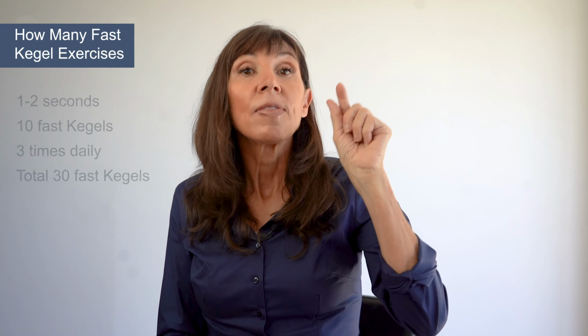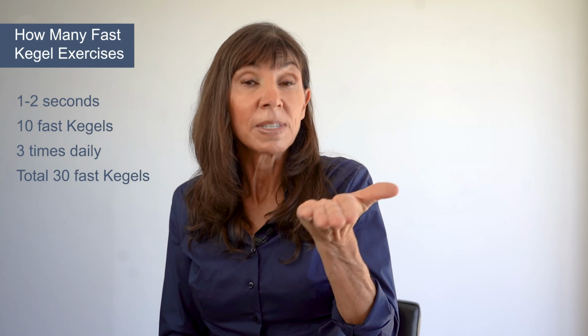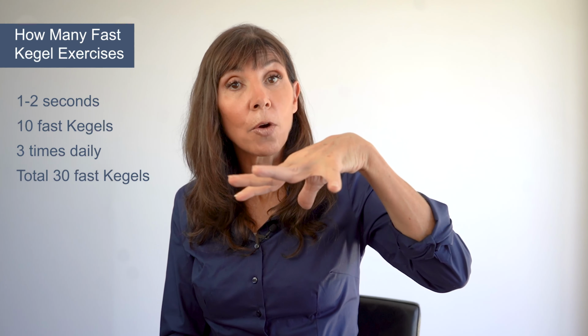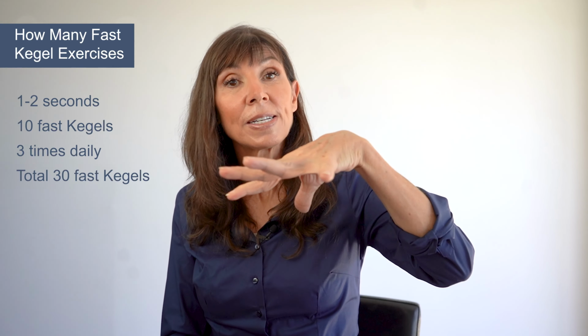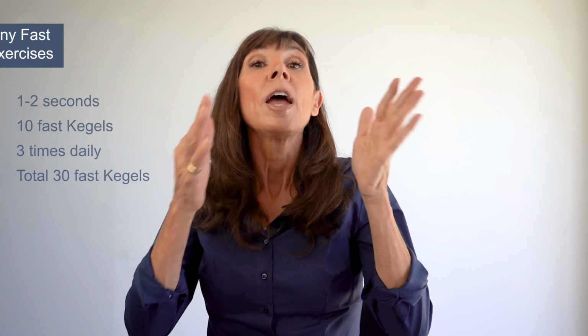So let's talk about what you need to do in terms of practicing at home for your fast fibers and for your slow twitch fibers to get your best possible results. For your fast exercises, squeezing and lifting and lowering down, they're the 1 to 2 second holds, and you're trying to do those up to 10 times in a row. So it's squeeze and lift and lower down, squeeze, lift and lower down, up to 10. Doesn't matter if you can't make 10, 2 to 3 is absolutely fine. You try and do that 3 times a day. So that's a total of 30, 3 lots of 10, 30 fast exercises a day.